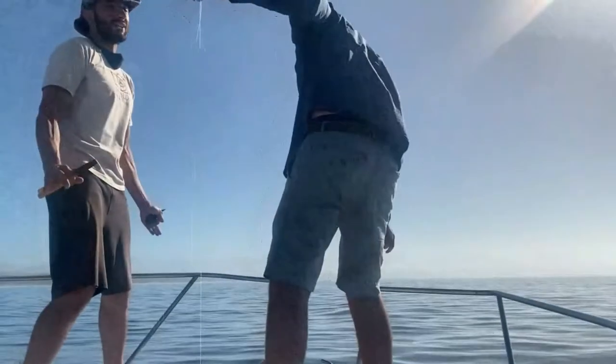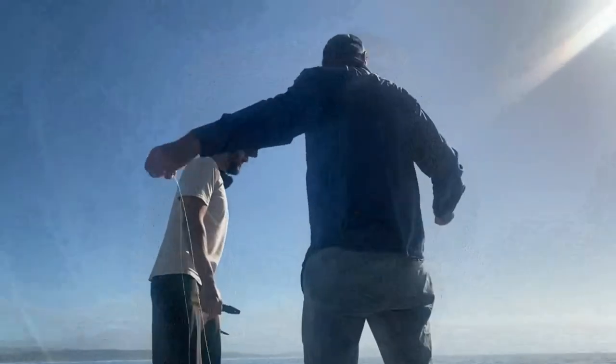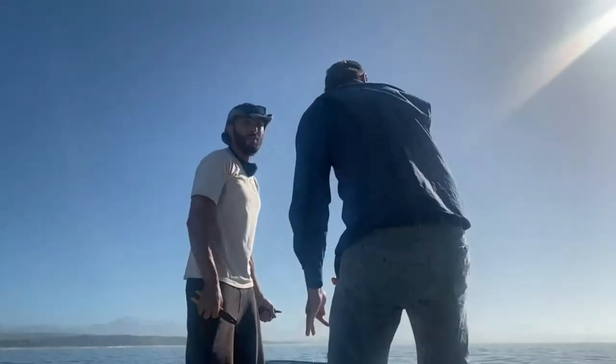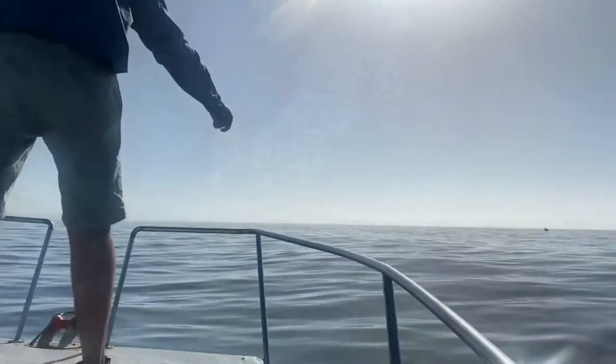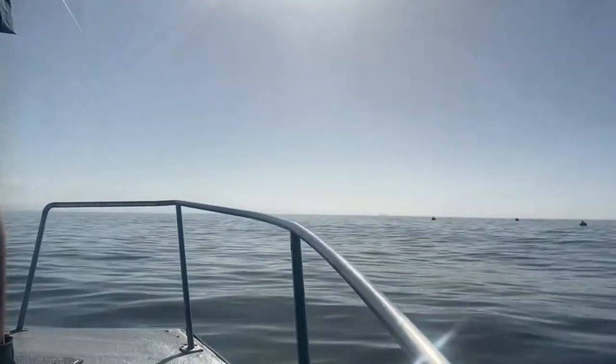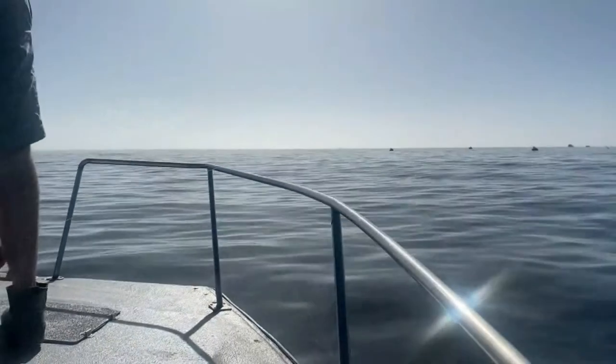That's for sure the biggest white shark I've ever seen. Dude, the biggest one you saw yesterday was a meter and a half. And then you said it was the only white shark you'd ever seen. But if this is 2.5 to 3 meters, I'm expecting something pretty big.